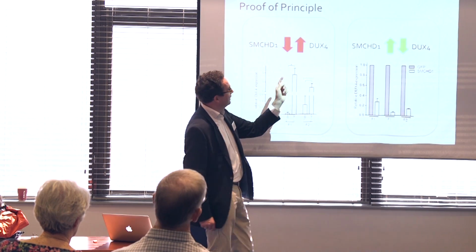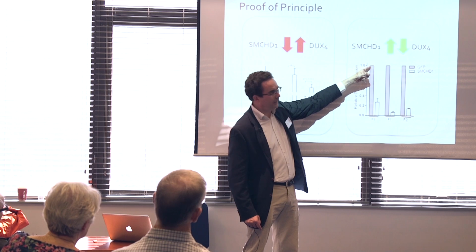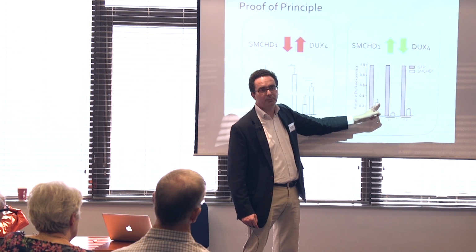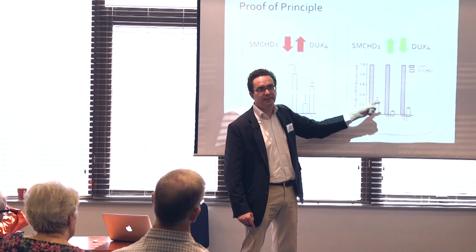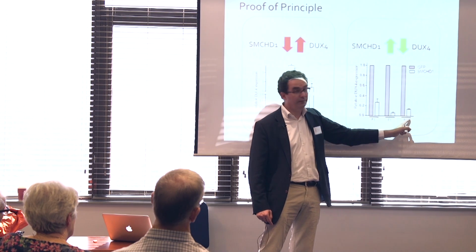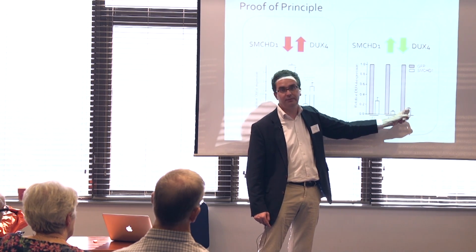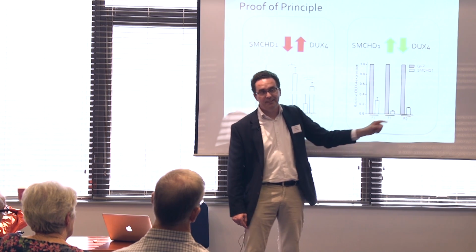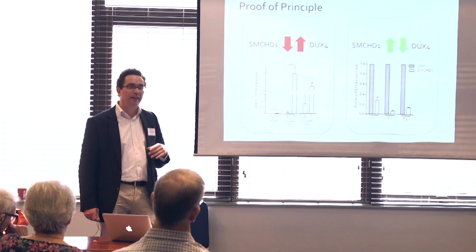Now we're going to add SMCHD1 to these cultures. This is before we add, this is after we add. So yes, it is a reversible system, at least in a Petri dish. If we add SMCHD1 to muscle cell cultures, both of FSHD1 and of FSHD2 patients, we basically almost completely get rid of DUX4 production in these muscle cell cultures. So I'm actually hopeful that this is a way towards a therapy.